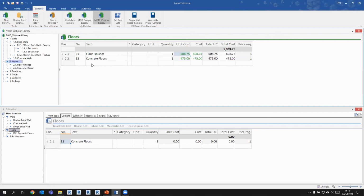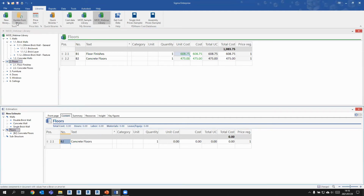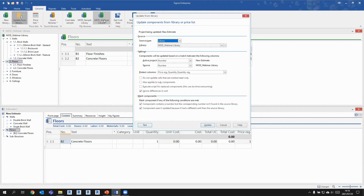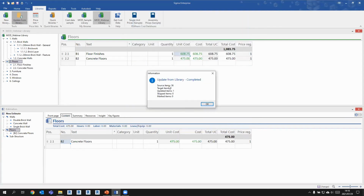So just something like that. So if I see here my library's got now values, and now what I can do is on my project, if I've set up a project with correct codes and values and things like that, I can say update from library, and ultimately I can say what library am I working with. So I want to look at this library, and I want to make sure that this column of numbers and my project columns of numbers should be looking for the same information. And if I just say update, it will basically go through my entire project and match up the information from my library with the information within my estimation.